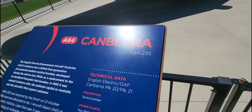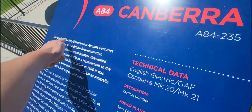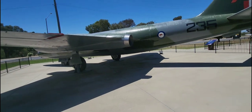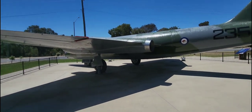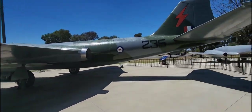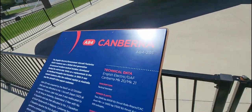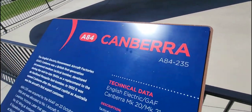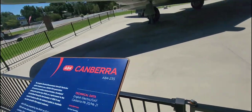Yep. Made by English Electric and Government Aircraft Factories. The Canberra was a British first-generation jet-powered medium tactical bomber, but it's named after our capital city. That's the manufacturer, and this is the name of the model. It replaced the de Havilland Mosquito fast bomber. De Havilland, as you probably know by now, everyone, is the same company that made the Dash 8. Yeah, the plane we just saw.